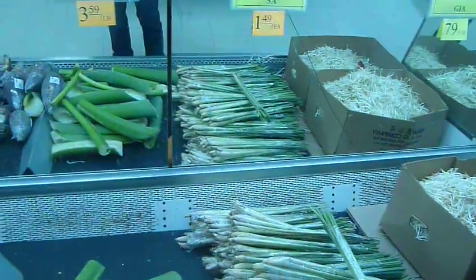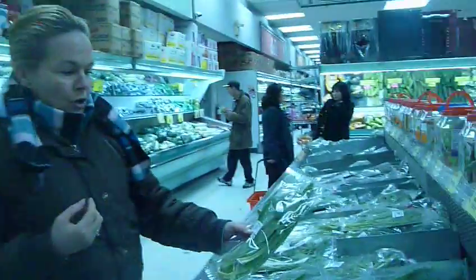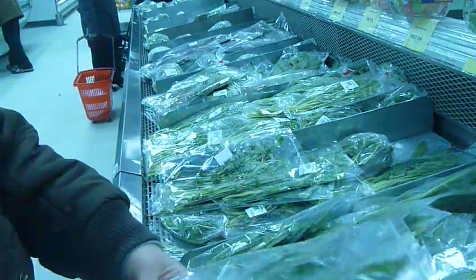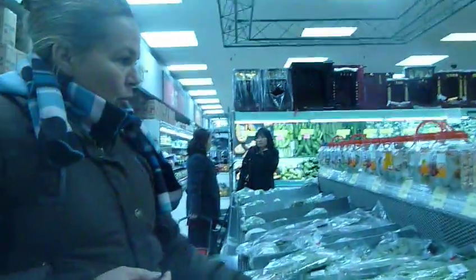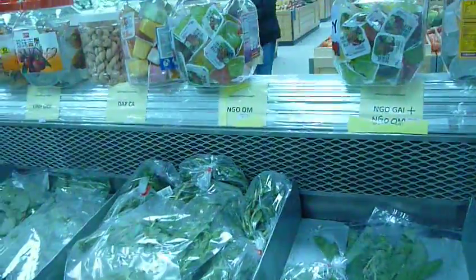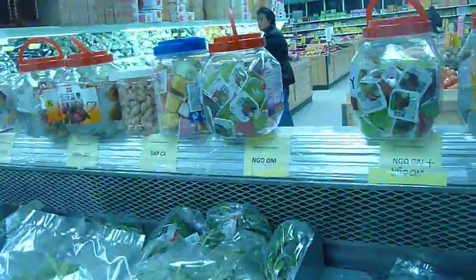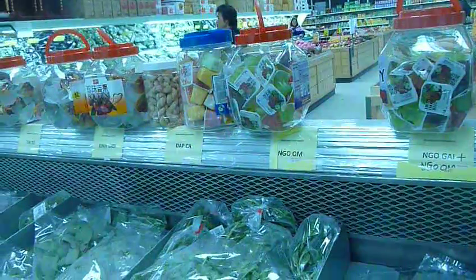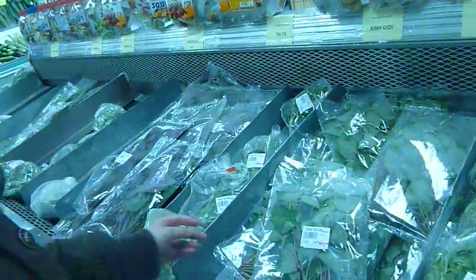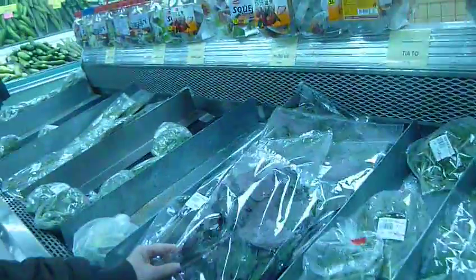Look at this. Ngo gai. Nice. I wonder what it is. That's cool. More ngo gai, and this is called ngo om. Ngo probably means herb or something. Those look like beet greens from beets. Amazing. Look over here.